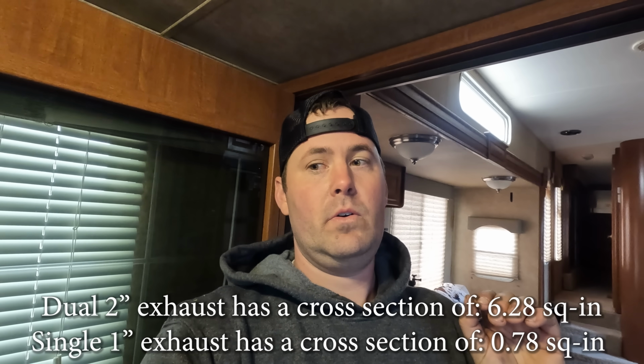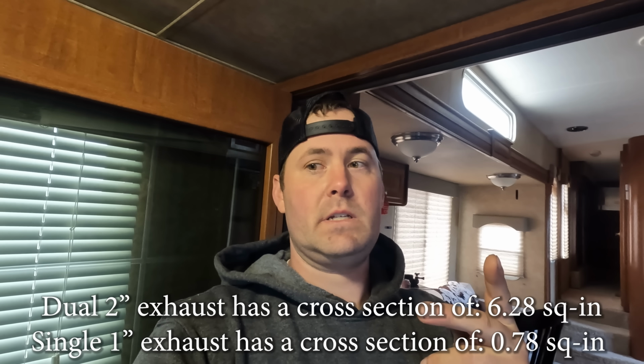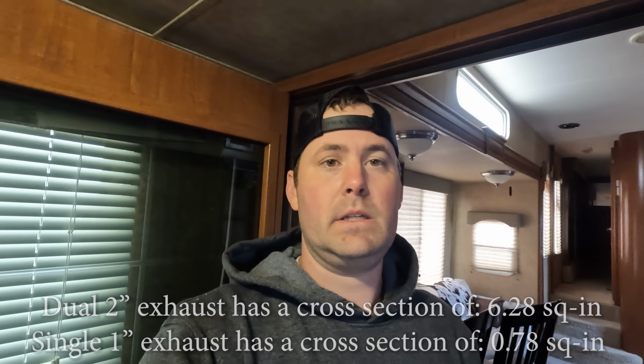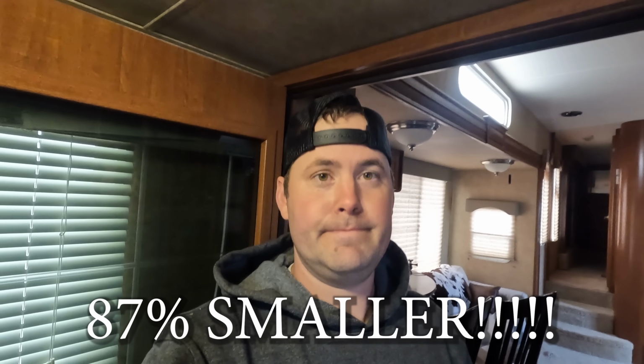So this whole time, that poor engine has been essentially breathing through a tiny straw. Stock Hayabusa has two 2-inch exhaust pipes on it. We had 1-inch basically. So like I said, consensus is I'm a moron.